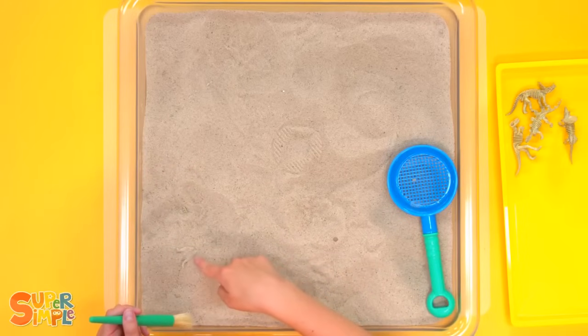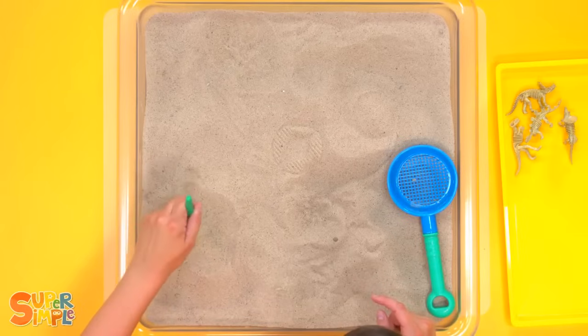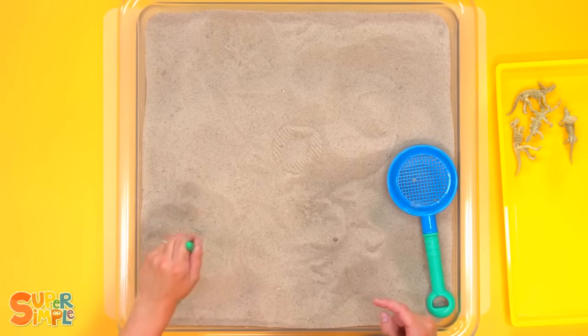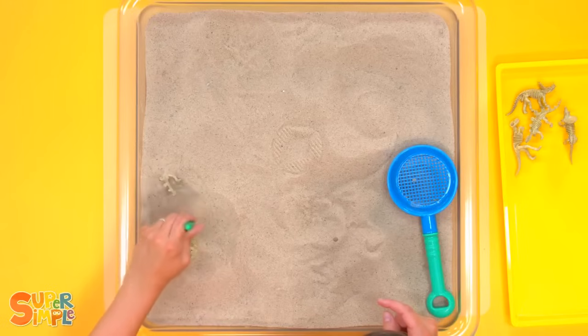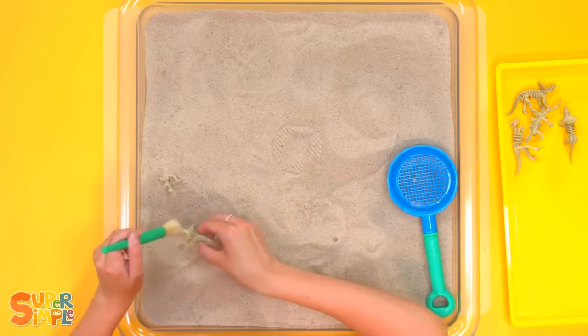I see something here. Raylan, can you help me? Gonna get all this sand out of here so we can see what we can find. Have to be very gentle. We don't want to break the bones. They're very old. Gotta get the head out. The head's still stuck in there. Brush away. Brush away and dig. There it comes. It's out.